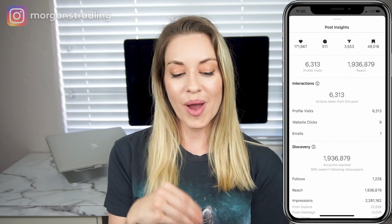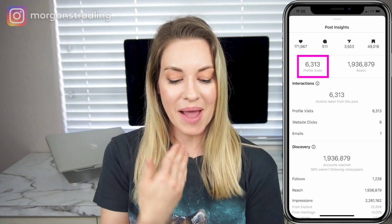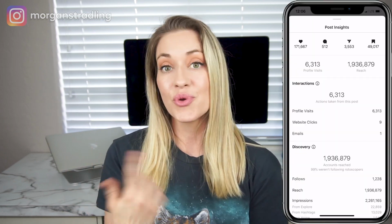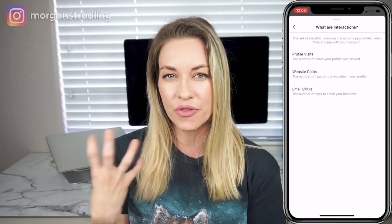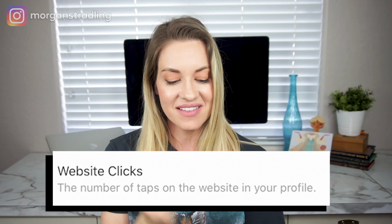Other metrics that show up right below this are profile visits. So these are people who, when they look at your post, are interested enough that they want to check out your profile to see, hey, what is this account about? We had 6,311 profile visits. Now you'll notice that my profile visits and the number of interactions were the same. This is because I didn't have any other action that people could take. If you click on this little information button, it breaks down what exactly the 3 components of interactions are. Now it's profile visits, website clicks, and email clicks.